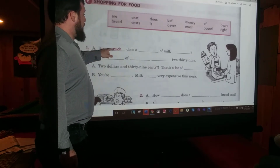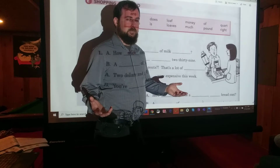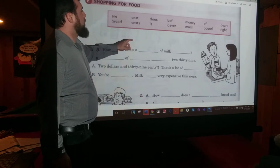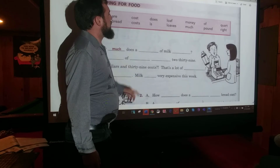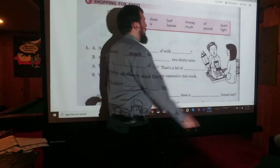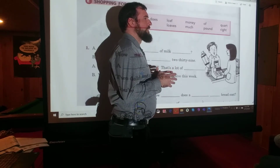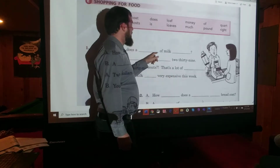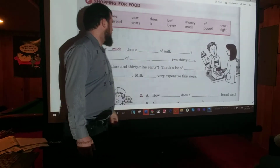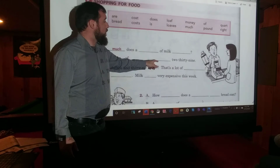So looking at number 1, how much does a blank of milk blank? What do you think goes there? If you remember what we just read through, which one of these is an amount that we apply to liquids? I'll give you a hint. This is going to be a quart. A quart of milk. Quart is smaller than a gallon. In fact, I'm pretty sure quart stands for quarter of a gallon. I really should know that. But a quart of milk cost. How much does a quart of milk cost? Get it? Looks like you're going to use the same words. Quart of milk costs. Get it?